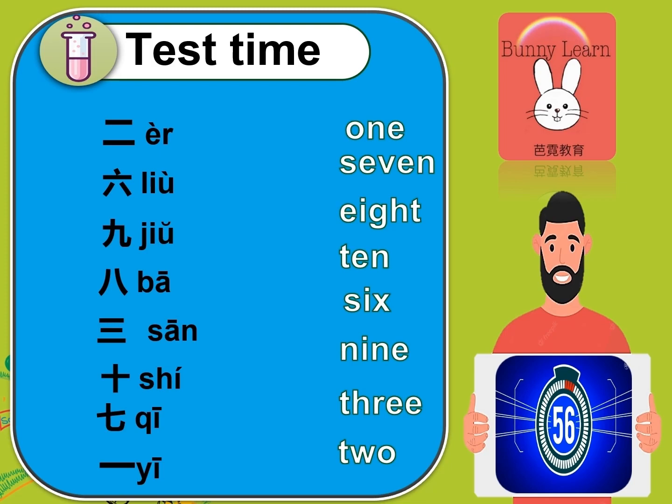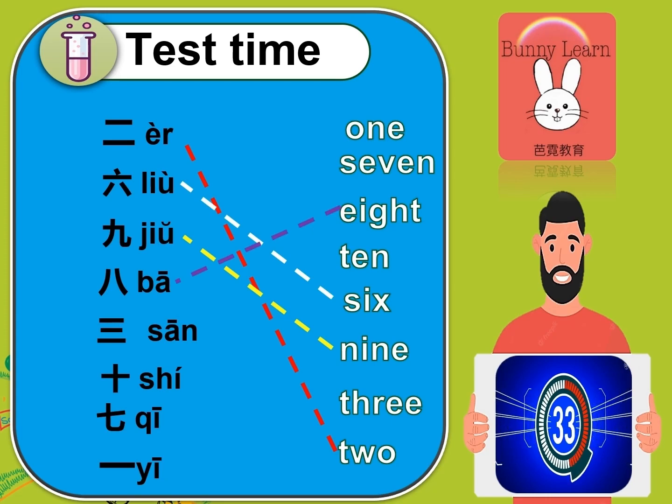二 2, 六 6, 九 9, 八 8, 三 3, 十 10, 七 7, 一 1.